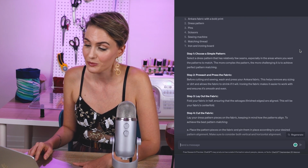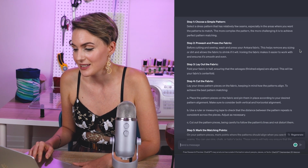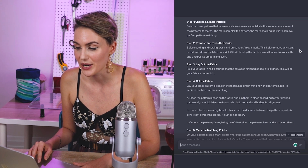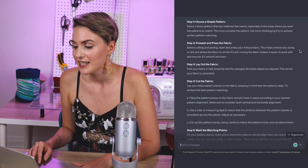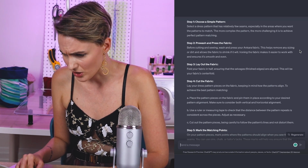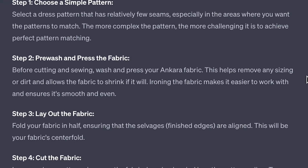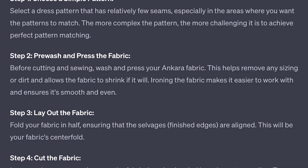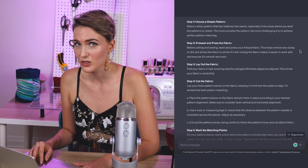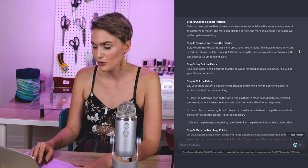That's very true. Step 2. Pre-wash and press the fabric. Before cutting and sewing, wash and press your Ankara fabric. This helps remove any sizing or dirt. Sizing? What? Or dirt? This removes any sizing or dirt and allows the fabric to shrink if it will. This is very strange. Ironing the fabric makes it easy to work with and ensures it's smooth and even.